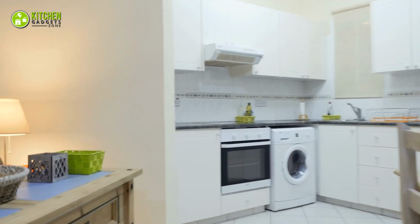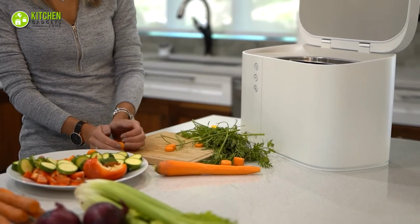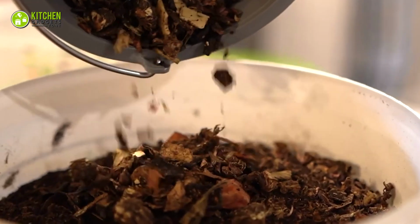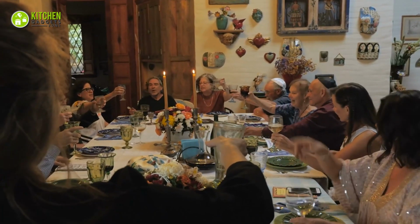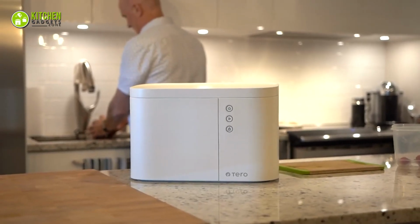To people like us who mostly live in small apartments, this compost bin seemed to be a good addition as a simplified way of waste disposal. Hold on, we're not done yet. The fertilizer issue proved to be a bit disappointing. As a suggestion for people with larger families and a house with a backyard, Tero Compost might not be your safest and most efficient bet.